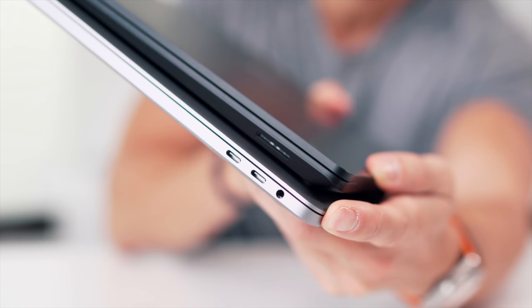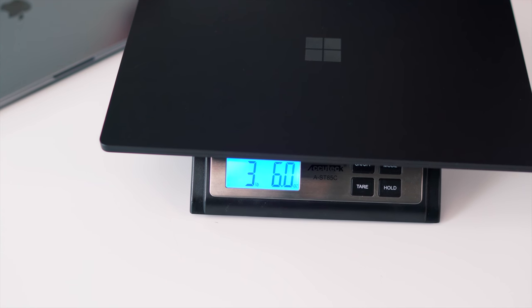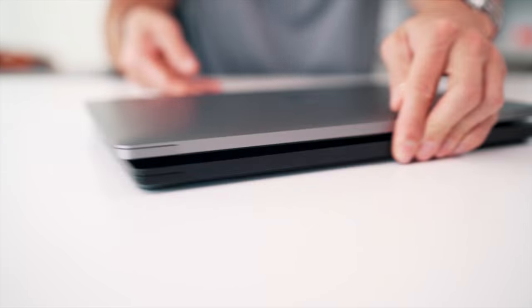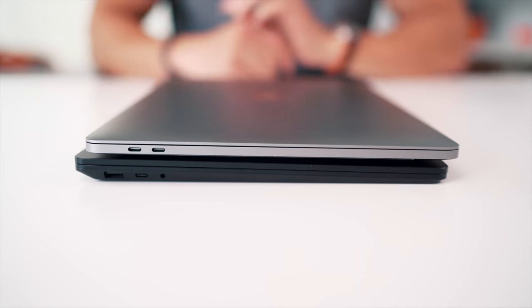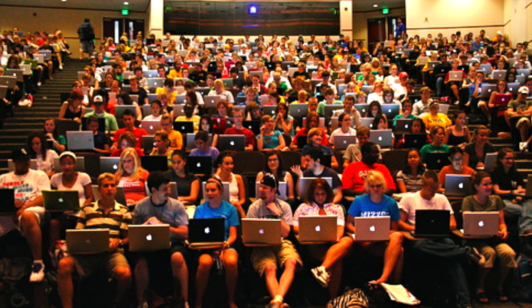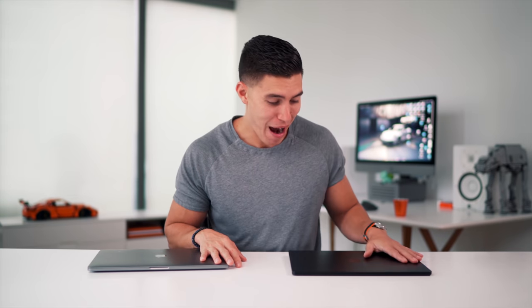Way lighter than the 15-inch MacBook Pro. Let me grab my scale here. 3.6 pounds for the Surface and 4.06 for the MacBook Pro. So definitely a difference. And if you're contemplating between either of these devices, you really need to consider what you're using them for. I've seen countless times back when I was in school, even now at work, people are using 15-inch MacBook Pros for light to medium loads. It's dope. You're using a $2,500 device to use PowerPoint or to browse the net. You've got the deep pockets. Hey, all the power to you.